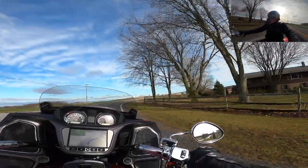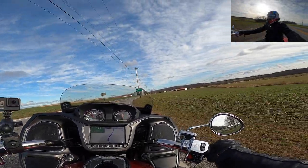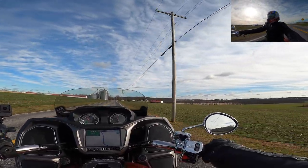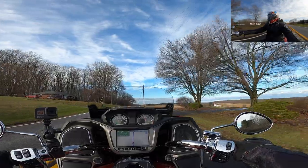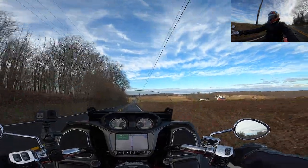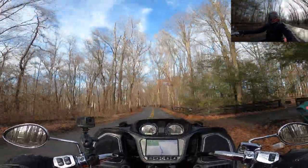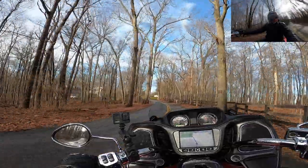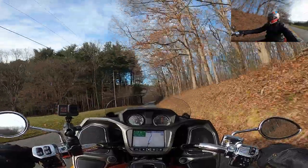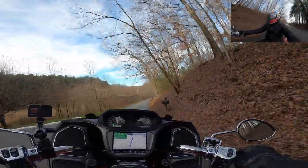Super windy. Not like day two of my Blue Ridge Parkway ride. That was suicidal winds. These are like 20 mile an hour gusts. That too. It's like snow on the ground. It is. That's crazy. Great.